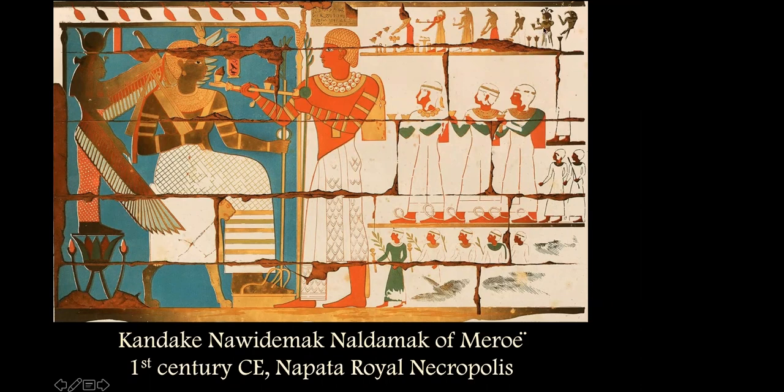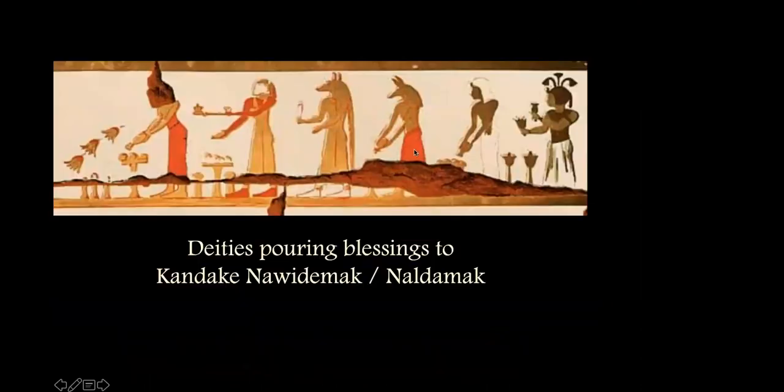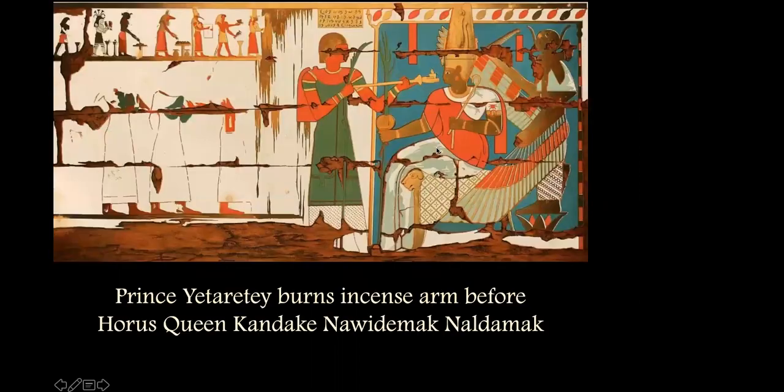I'm going to zoom in close up on this scene here because it's very cool. We've got a group of people, some of whom are deities, Anubis and other deities, pouring libation onto these stone altars. I'm going to show you these libation altars a little further on. Also pouring flowers towards this Kandaki. And you have these papyrus crowns and all kinds of interesting things going on.